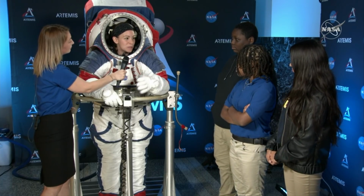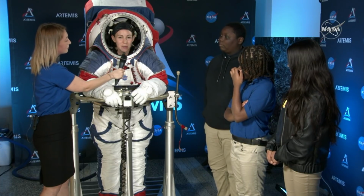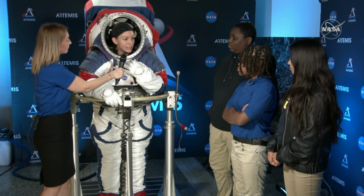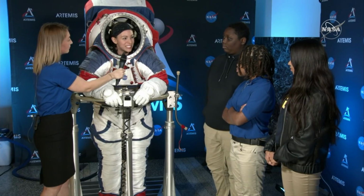In addition, our spacesuits are made for spacewalks, so we optimize the two different functions of a spacesuit. We have the Orion crew survival suit that keeps the crew members safe in the capsule, and then we have the Artemis xEMU spacesuit that's for EVAs, for doing spacewalks on the surface of the moon.